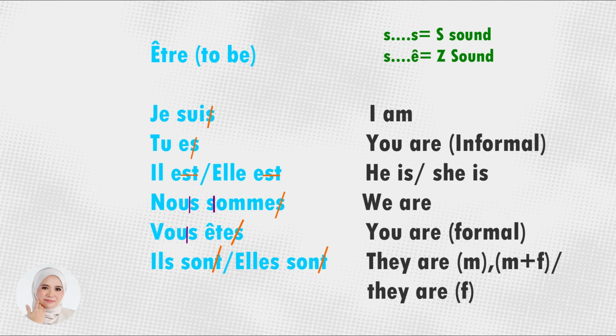Tu es. Next, you have here il est. Next, you have elle est. Okay, both are right. I repeat that again. Il est. Next you have elle est. Next you have nous sommes. Remember, S at the end is silent for both nous and sommes. Again, I repeat, nous sommes.